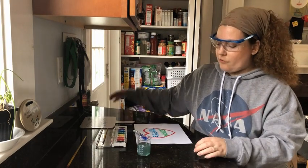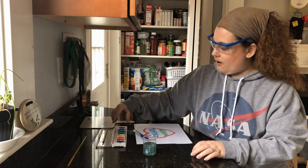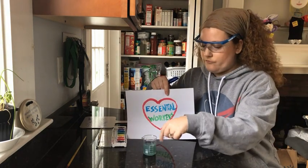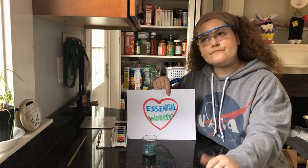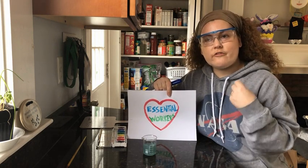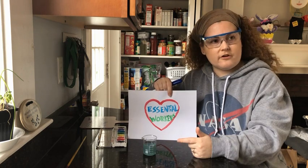Okay, so a couple of things were happening here. I had some clear water, and then I used some paints to make my picture. And every time I changed a color, I rinsed it in the water, and so I had several color changes. Now, often when we see a color change, it indicates to us that a new substance has been formed. But let's really think about what's happened here.